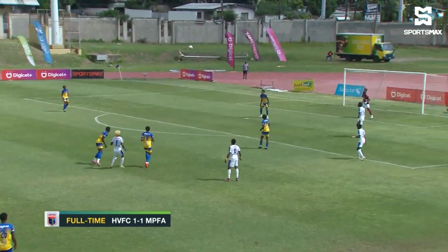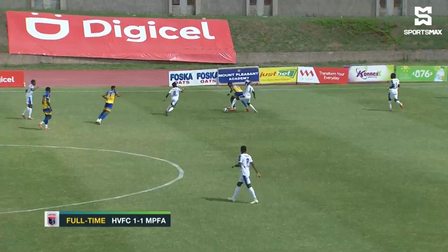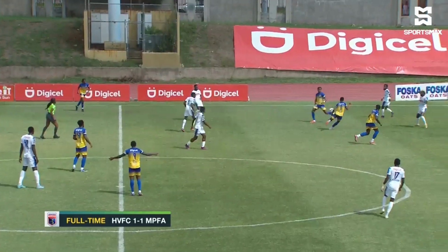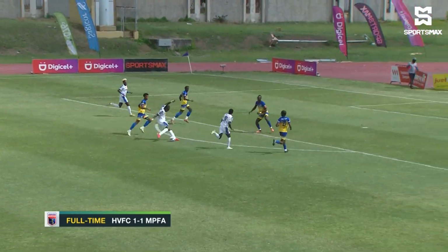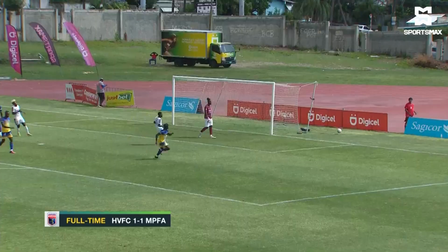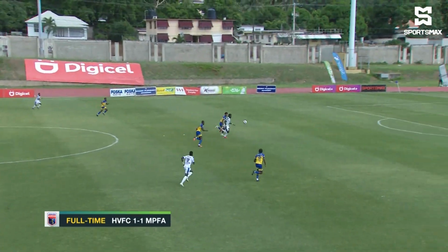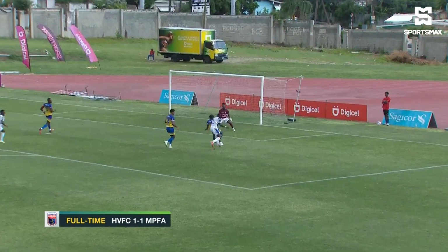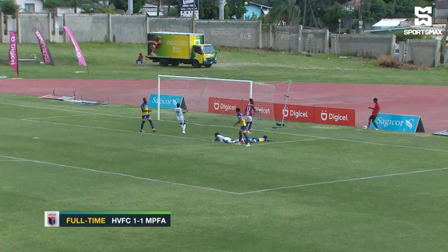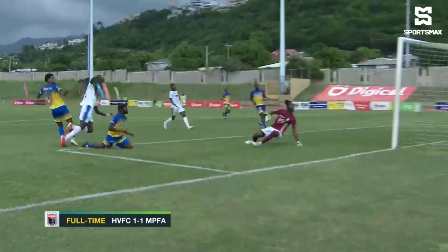They could have gone further ahead. Morris's effort just over the top. Harbour View found it difficult to get out of their own half, and Trevante Stewart found it difficult to keep that shot down. But he was doing a lot of running, Trevante Stewart. Should have put this one away, but Harding did well to kind of just throw him off, and Stewart couldn't find the target.